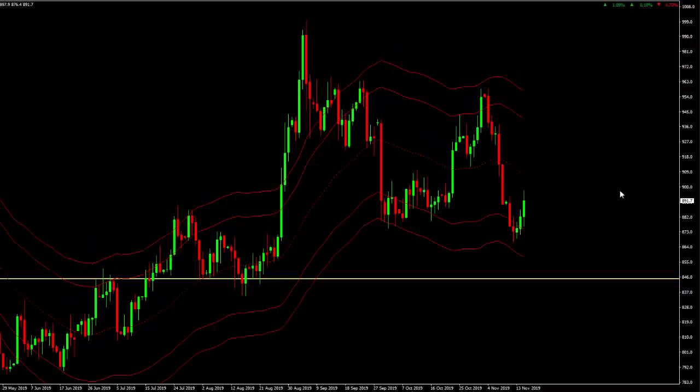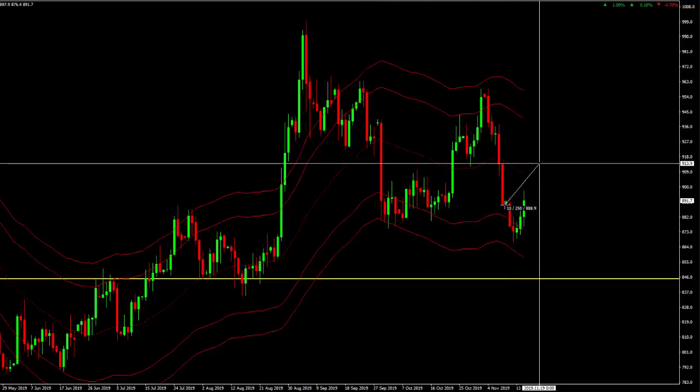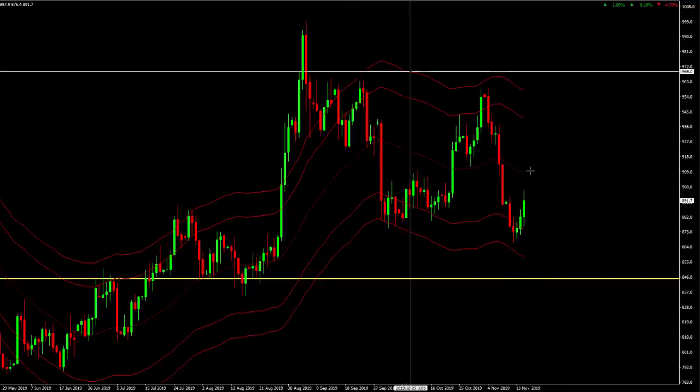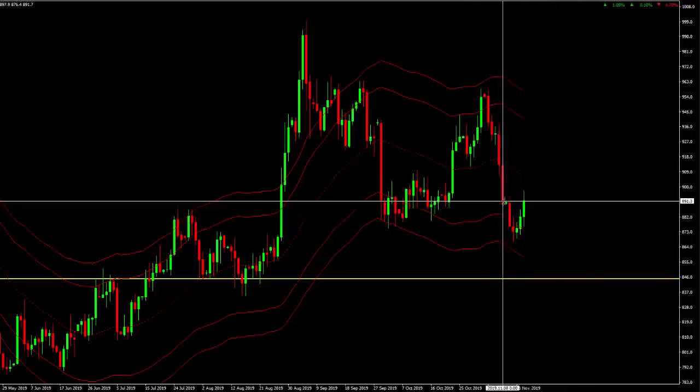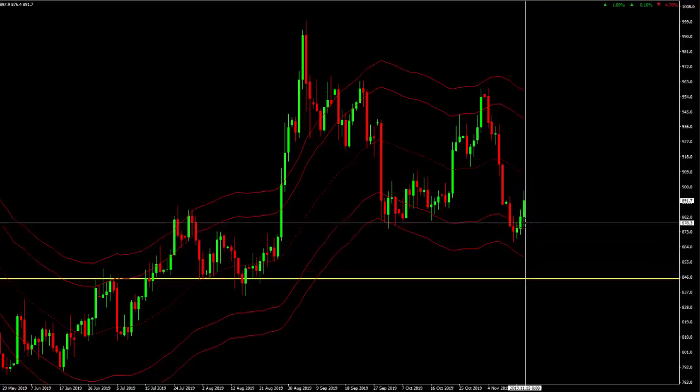Now going back to platinum. On last week's report, this is where the price action was on platinum into the close. What we had suggested was we wanted to see whether we were going to get a further push back towards these layers of 860 to 880.